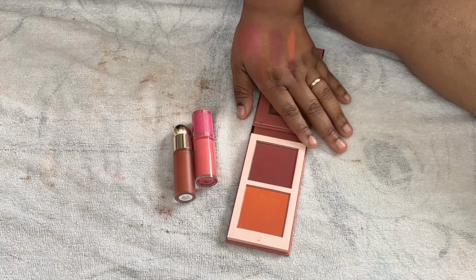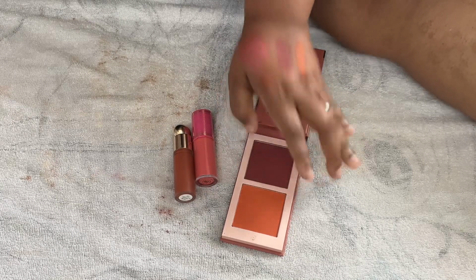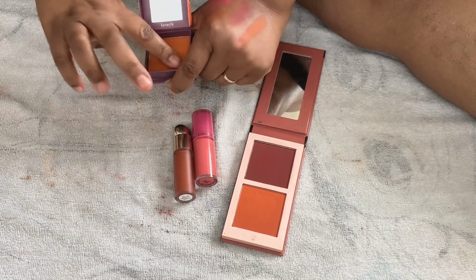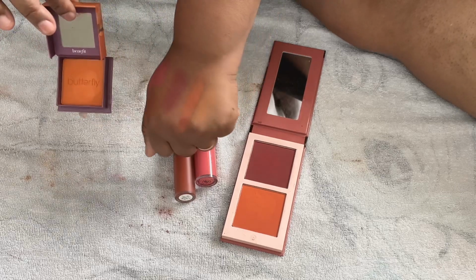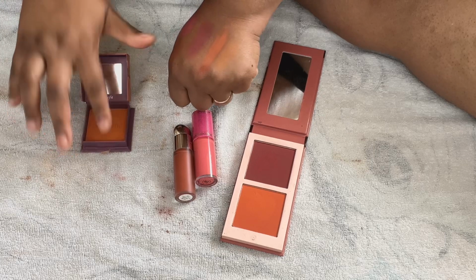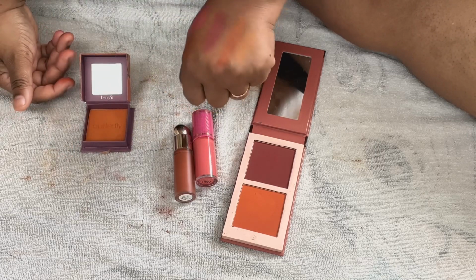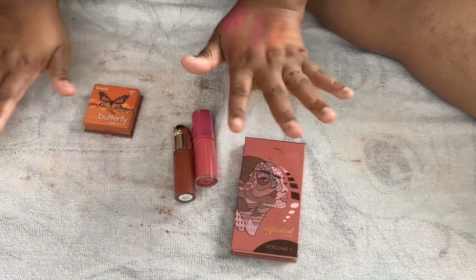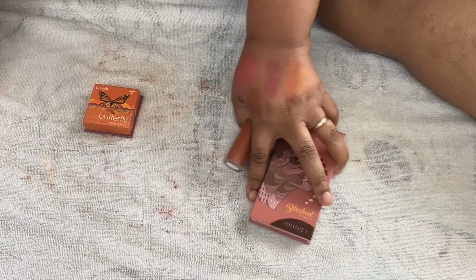I enjoy the colors. This orange is really what I was hoping the Benefit orange would be. And this one's just a little bit different. You can tell that it is different. So I don't know. Do I want to keep that? Am I going to use it? We'll see. Let me go ahead and gather this all back up, what we're keeping and what we're for sure giving away.